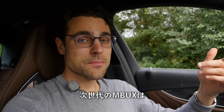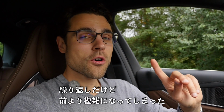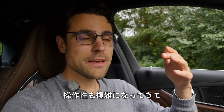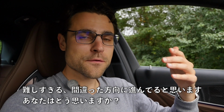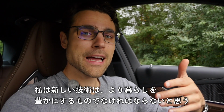The next generation MBUX by Mercedes, the all new one, I just can repeat it again. It is more complicated than before, and a lot of manufacturers are doing that. New tech and even more complicated to control. It gets kind of messy, and I think that's the wrong direction. Or what's your take on that? I think new technology should also make life easier.